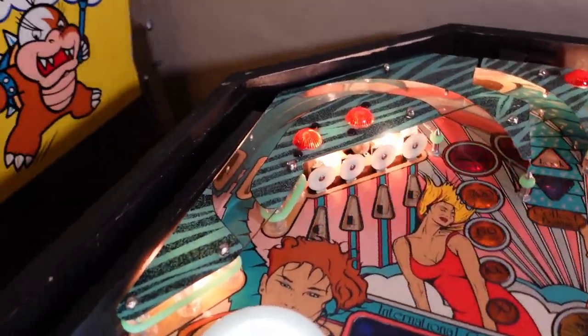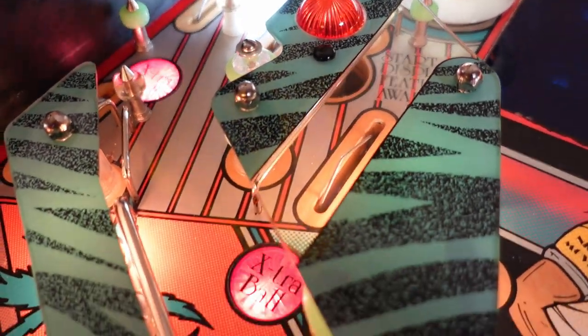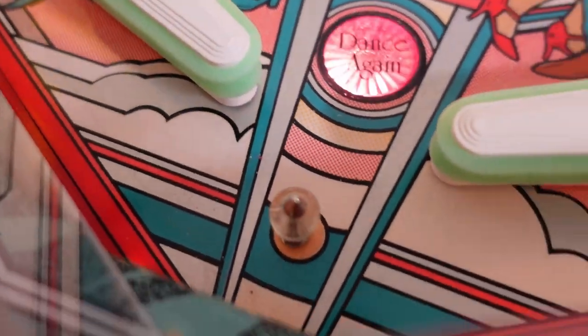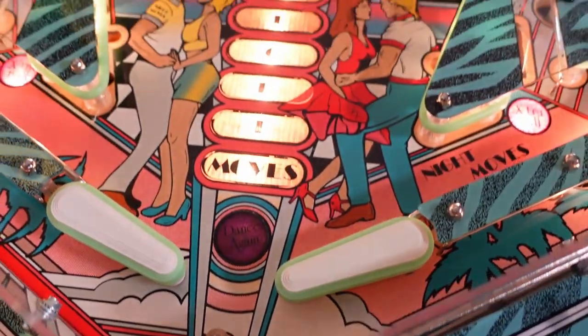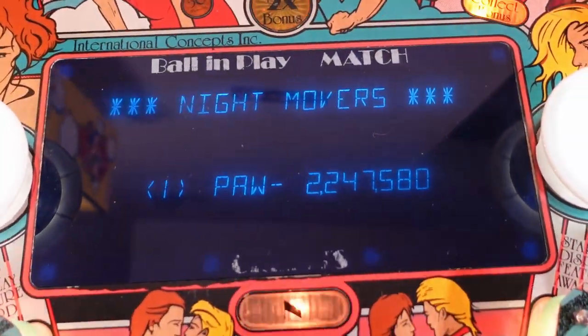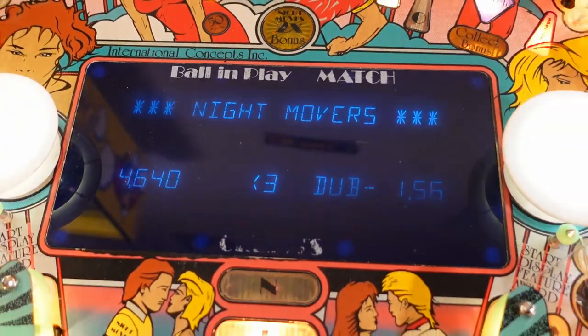If you think you can get this table for less than $1,000, well, it better have a whole bunch of issues with it. Or if you think you can get this table for more than $2,000, you're overpaying, at least in my opinion, if you've done your research. Every pinball table has a theme. This one is an adult nightlife theme. You are at Club Rio, putting on your night moves to try and score with the ladies.